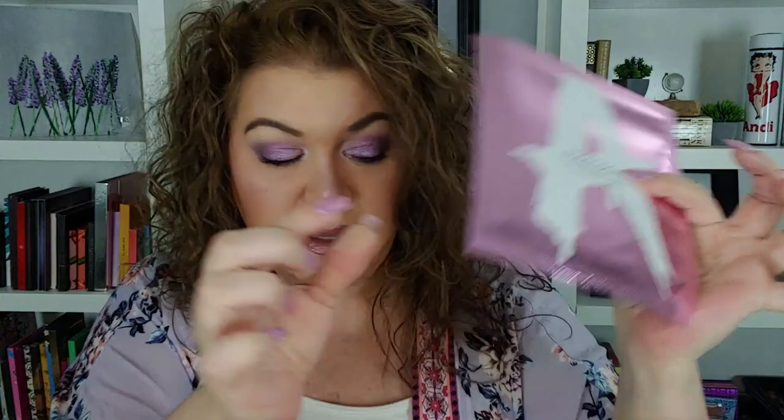So you guys want to see what's in this? Okay, so we are starting off with some sheet masks. And we have the Aceology Firming Peptide Hydrogel Mask. These are great. I love Aceology so much.